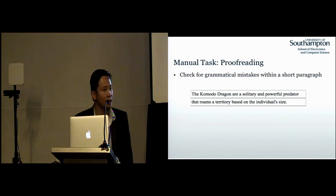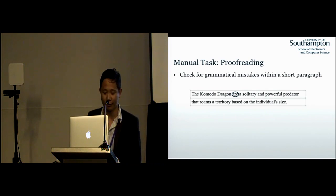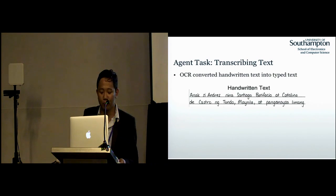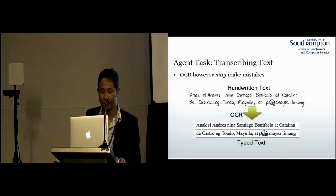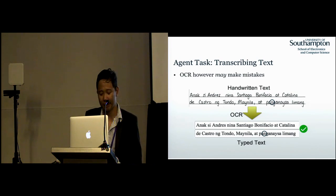In detail about the manual task, we ask people to look for grammatical mistakes in an English paragraph and correct them. For example, here the word "are" is incorrect, so just need to replace that with an "is." That will be fine. Instead, the agent task is a transcribing task. They were presented with this foreign language text, which is handwritten, and they had to type it up. To put the agent there, it's a Wizard of Oz actually, we put an OCR that would automatically do that for them. But the catch is that the agent can make mistakes, so it's not completely perfect. And so the task may need to be corrected at times by the user. This actually interacts well with the incentive schemes that I was talking about earlier, but again, more detail about that in the paper.